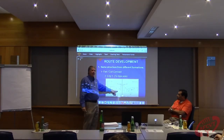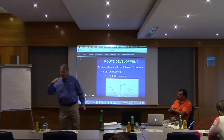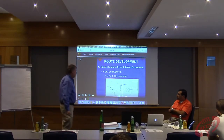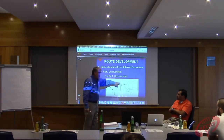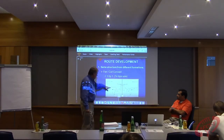This is a flat route. It's not drawn very well here. It's not rounded. It's a diagonal right now, and we'll show it to you on film. So you got these two routes in the front set. Flat, curl. The backside, he's going to come to the backside guard.